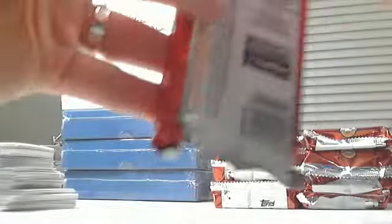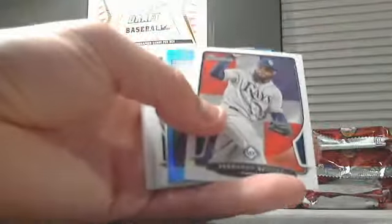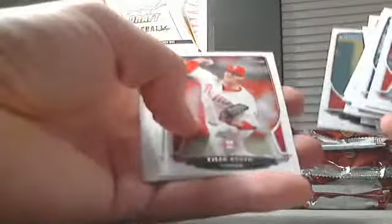No, the only extra stuff I have is some prism. I mean, I can go get extra stuff. I just didn't do it. I was out all day. Fernando Rodney International, Warren Spahn, Blue Sapphire. It's a little late now.